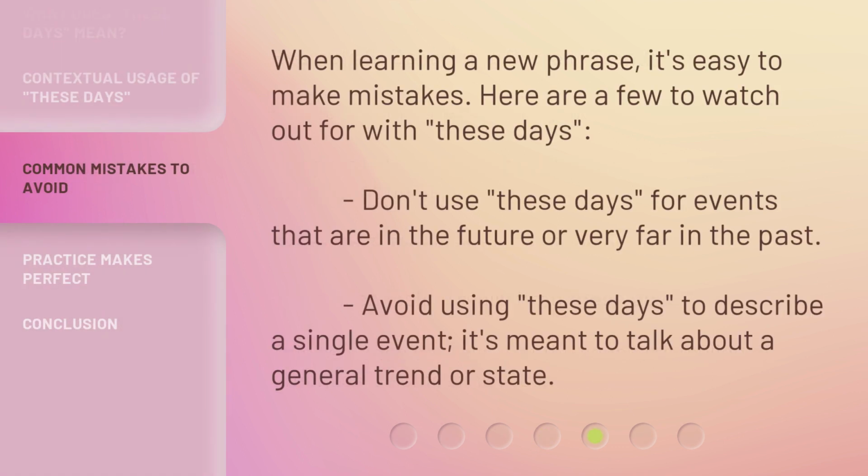When learning a new phrase, it's easy to make mistakes. Here are a few to watch out for with "these days." Don't use "these days" for events that are in the future or very far in the past. Avoid using "these days" to describe a single event. It's meant to talk about a general trend or state.